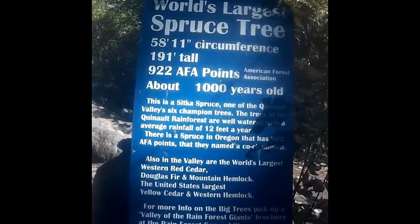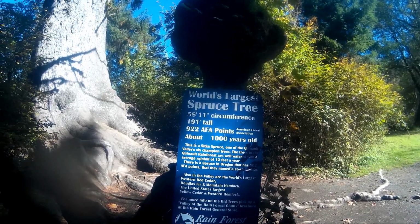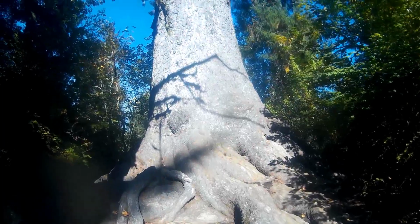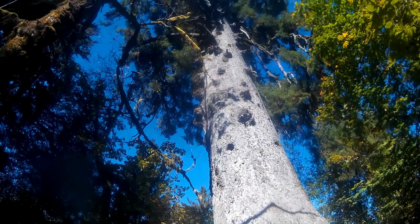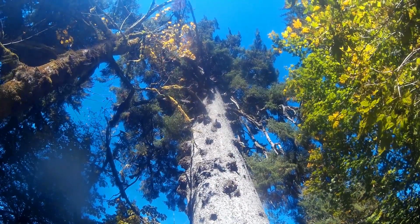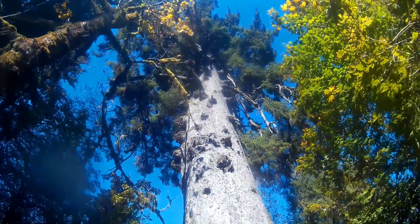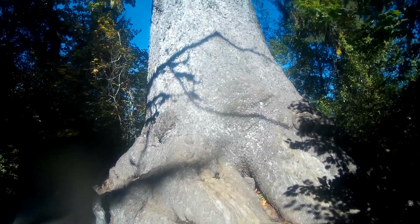This is a Sitka spruce, and it's gigantic, 58'11" in circumference, 191 feet tall, about 1,000 years old. Amazing. This is a phenomenal living thing right here. The branches obviously keep us from seeing the top of it, but you can imagine because of the girth, as far as we can see, the girth is still very, very thick. 191 feet up there is the top. But look at this thing. It is just absolutely phenomenal.